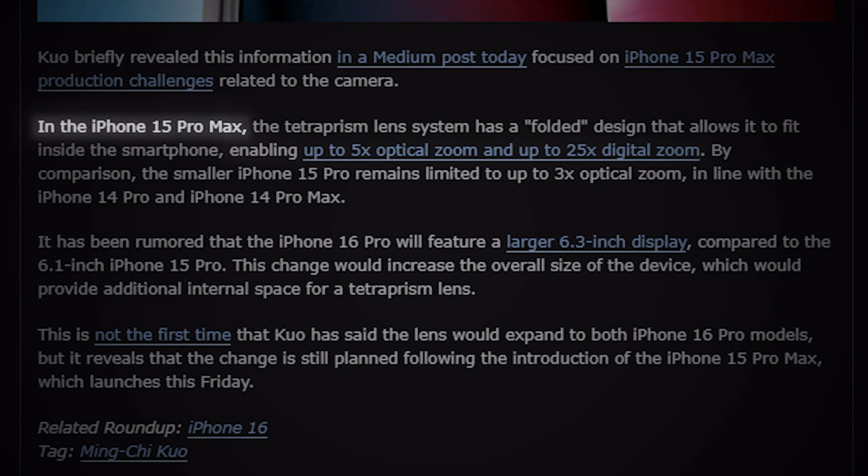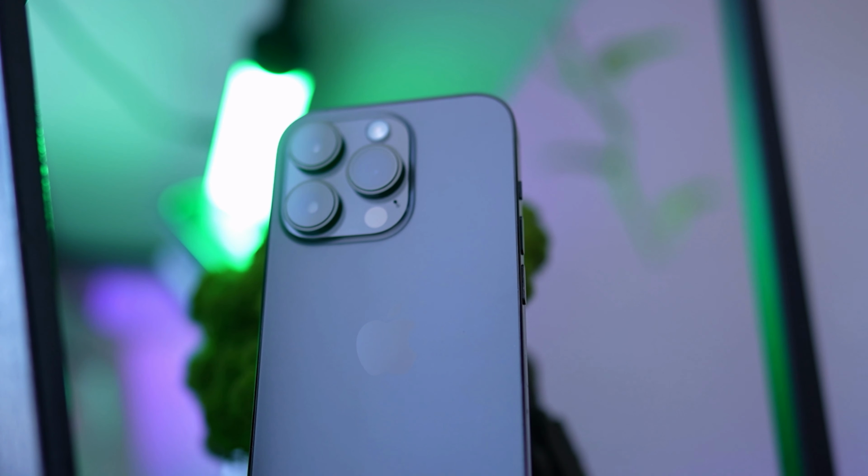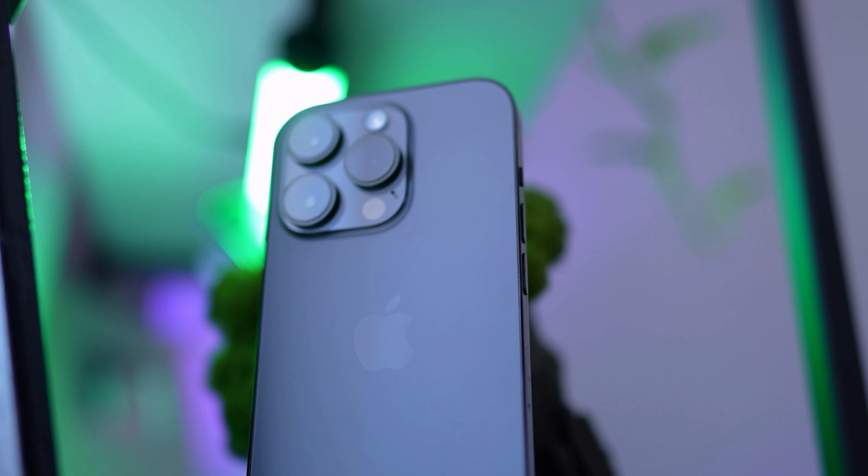But apparently, this is not the only camera improvement we'll see next year. According to supply chain analyst Ming-Chi Kuo, iPhone 16 Pro will adopt the same 5x zoom lens as we have now on the 15 Pro Max. To me, this makes perfect sense. All Pro iPhones must boil down to a specific set of features. The Pro Max iPhone is the first one to get advanced camera features, and the regular Pro iPhone adopts all that next year. This can go on in perpetuity, and it is a perfect strategy for selling Pro iPhones every year.